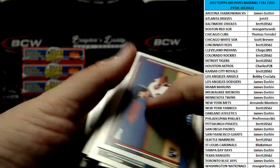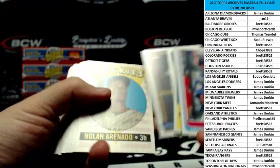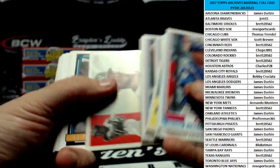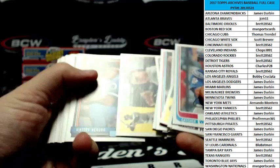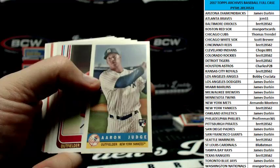At the end of the break, I will do a recap, but at the end also, I will go through all the backs of the cards. There are actually variations that you could tell by the serial number. Aaron Judge, bazooka card.